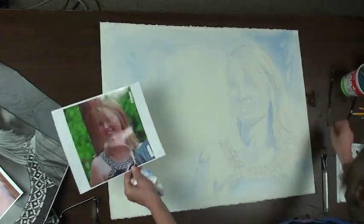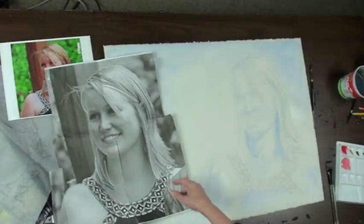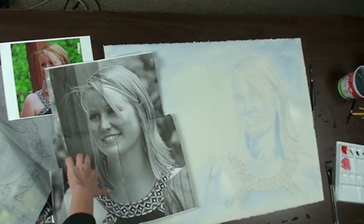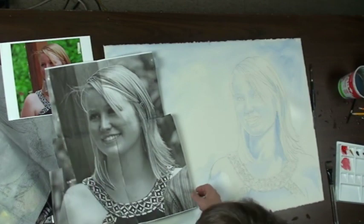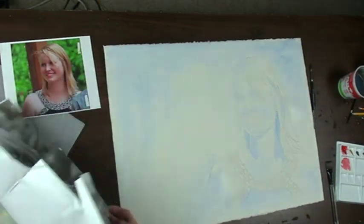Okay, while this is drying a little bit, I wanted to talk a little. I'm not going to be able to see some of the lines I want. I go in with white chalk on the dark to get the lighter areas, and I will go in with pencil and darken in some of the lines that I know I won't be able to see.